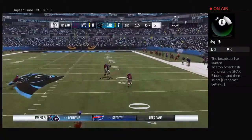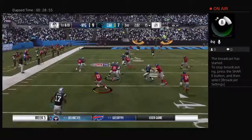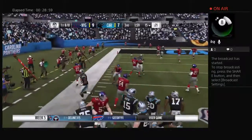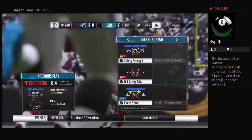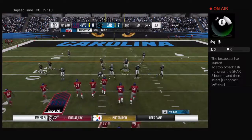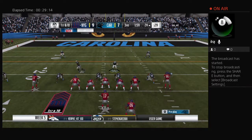He'll rifle this one deep right. Looking for Funchess, but it's intercepted. Picked by Darian Thompson. And that's a great example of ball skills right there, partner. You and I do a lot of games, and I can't tell you how many guys look to run with the football before they've intercepted it. So that's a nice job of focusing on the task at hand and coming away with the interception.